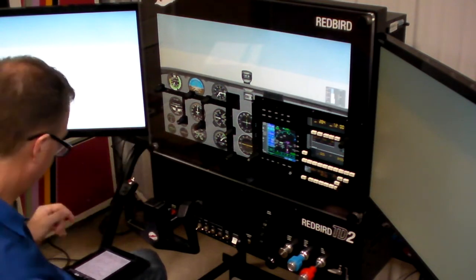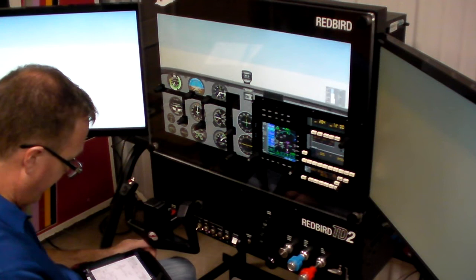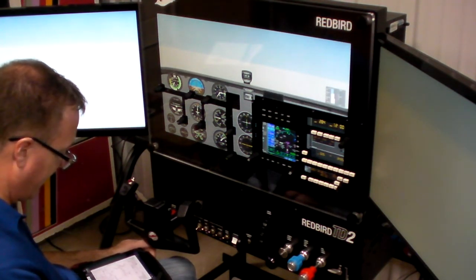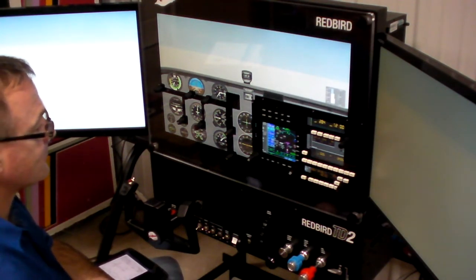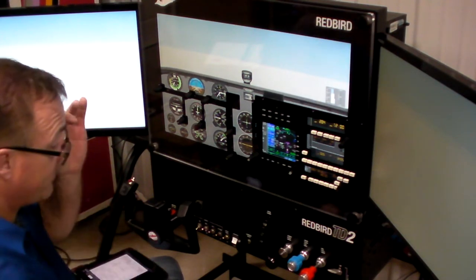Looking good. Gonna double look at my approach plate here. 3,000 foot till Dovecue, and then 2,500 foot to Kizfu. And I'll just let the autopilot intercept about halfway in between. We'll see if we can find the runway this time.